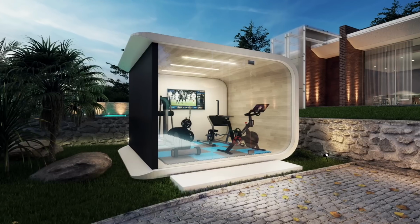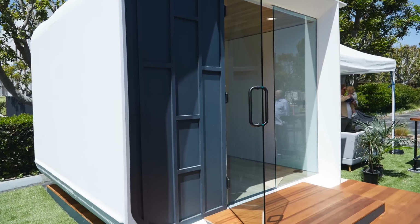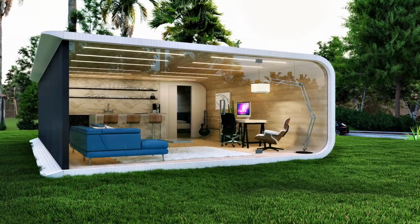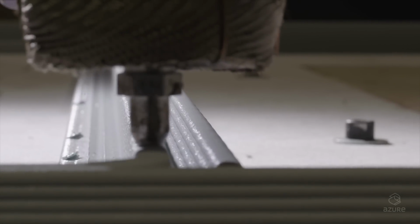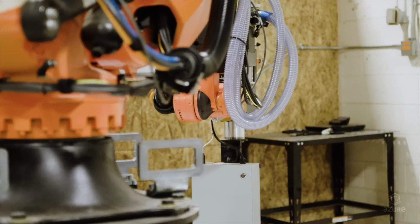So this is why I'm so super excited about these particular homes, because they basically bridged manufacturing in with 3D printing and have come up with these products right here. Imagine a world where homes are built quickly, affordably, and sustainably. A world where structures are printed in a factory to your specifications in 24 hours.